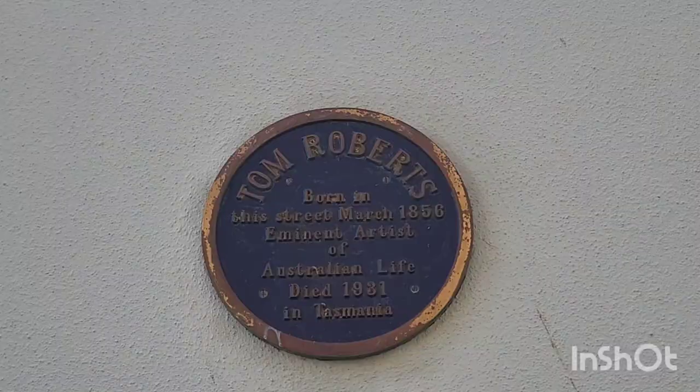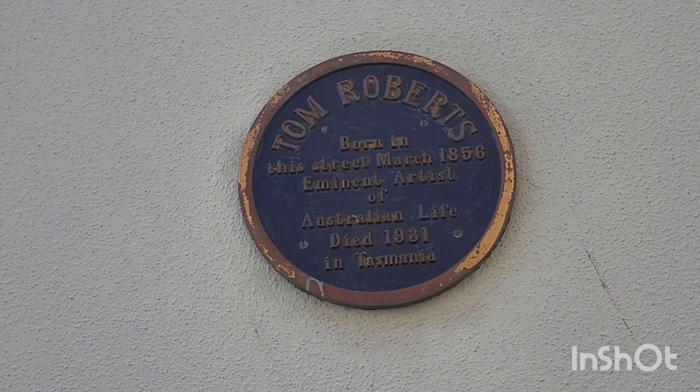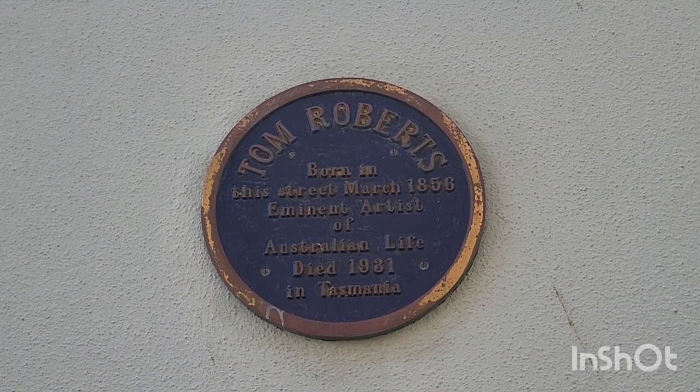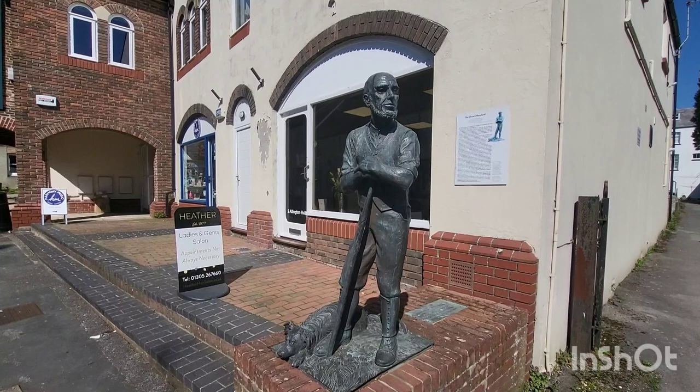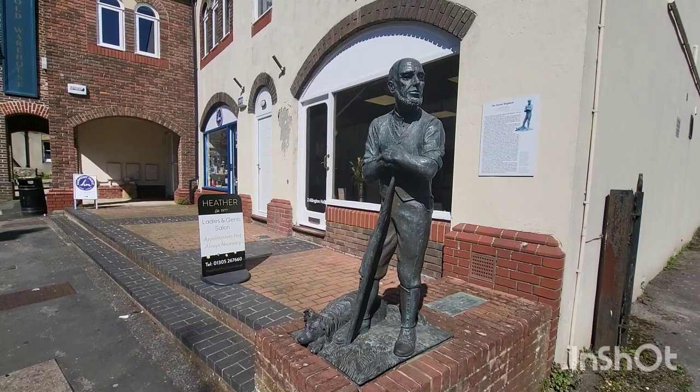You'll also notice a plaque to the famous Australian landscape painter Tom Roberts, who was born in this street in March of 1856 and died in Tasmania in 1931. You'll also notice this lovely statue of the Dorset Shepherd, which is a reminder of Dorchester's ongoing role as a market town, with strong historic links to sheep and the wool industry.